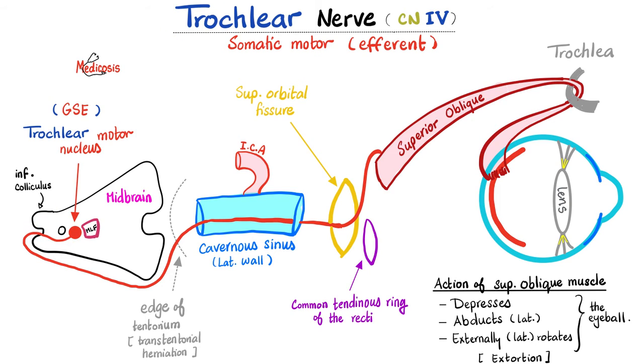I'm related to the tectum. I go from behind. Then I turn around and go front, forwards through the lateral wall of the cavernous sinus. Yet again, I am just below the oculomotor nerve inside the lateral wall of the cavernous sinus. Then I will enter the orbit through the superior orbital fissure, but outside the common tendinous ring. And I will supply one muscle only, which is the superior oblique muscle.